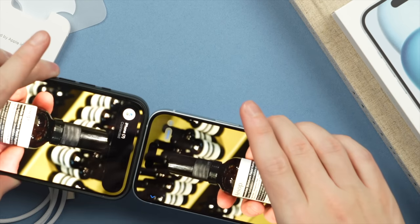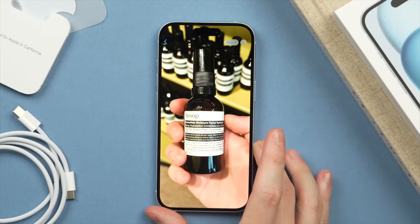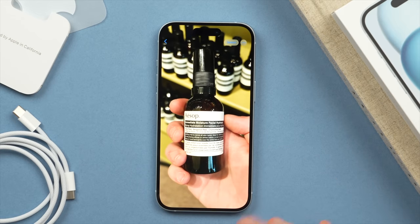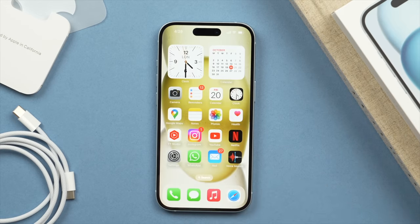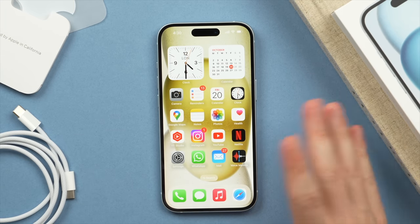All you have to do is hold the two phones together, they will connect, and that will allow you to very quickly share files. And this doesn't just work with photos, it also works with videos. And you can also share playing things. So let's say I have a song playing on this phone, I can then share it over to the other. The same goes with videos, super useful.